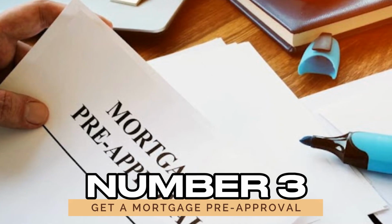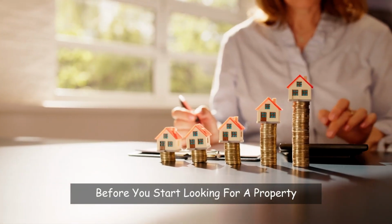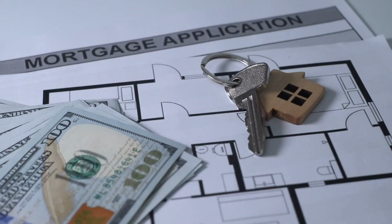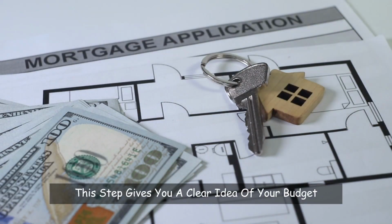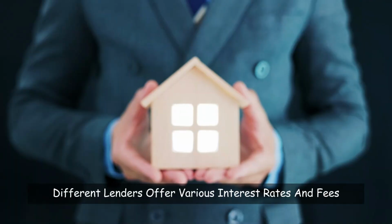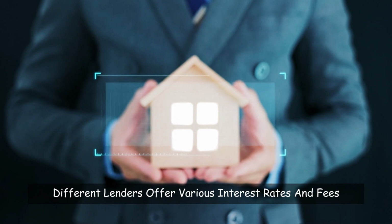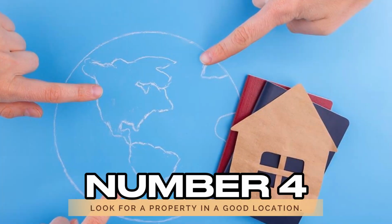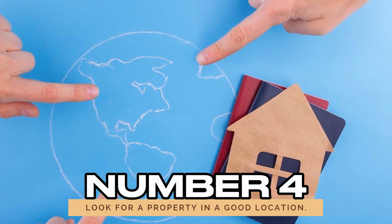Get a mortgage pre-approval. Before you start looking for a property, it's wise to get a mortgage pre-approval. This step gives you a clear idea of your budget and strengthens your position during negotiations. Different lenders offer various interest rates and fees, so shop around to find the best deal. Number 4. Look for a property in a good location.